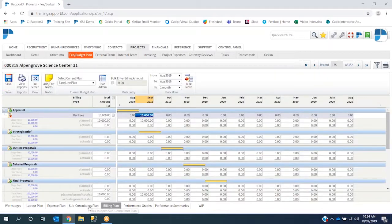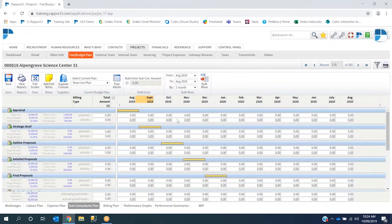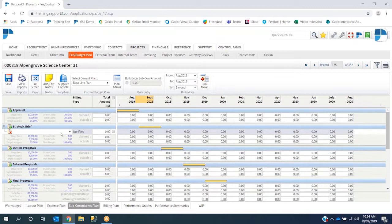The next area is our sub-consultants plan. So if you have any sub-consultants working on the project, this is the area where you can assign who the sub-consultants are. I'm going to go to our strategic brief work stage. Again, select the drop-down, and you can select a sub-consultant from here. At the moment, our list is blank because we haven't shortlisted who our consultants are going to be.